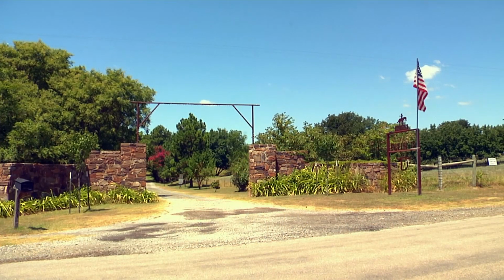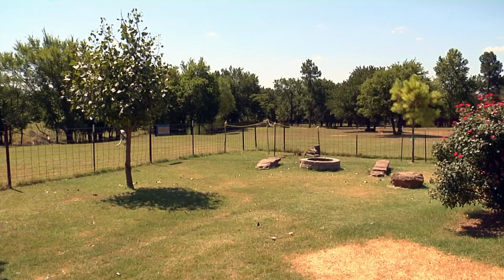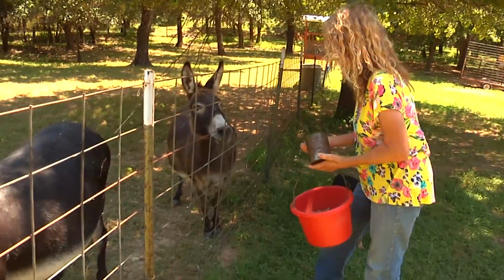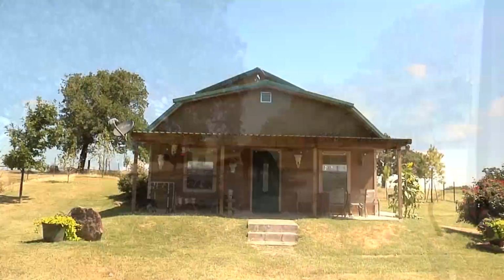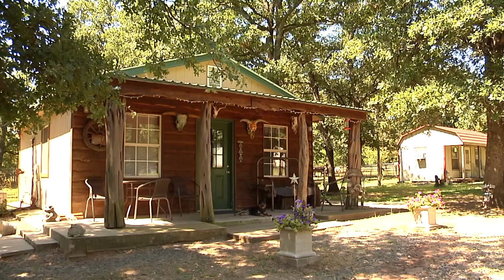Here at the Flyin D Ranch near Davis, you can get a healthy dose of nature on top of some peace and quiet. You can feed some animals. You can relax. Margaret Davis and her husband have owned this working cattle ranch for 19 years, and they have 2 guest houses for you to choose from before you begin your exploratory play in the country.